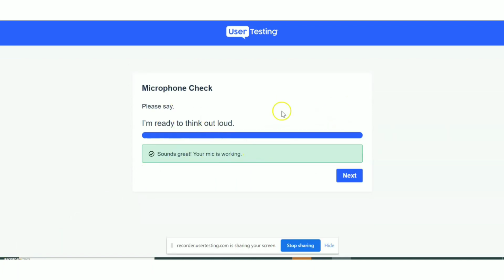See, now I am sharing my screen. So the reviewer who is going to review my test can see the details of my screen. That is, all the things I'm doing in the website, how I am testing the website, everything I'm sharing on the screen. This is actually a screen recorder which is now running. Also, you have to turn on the microphone. So I have turned on the microphone.